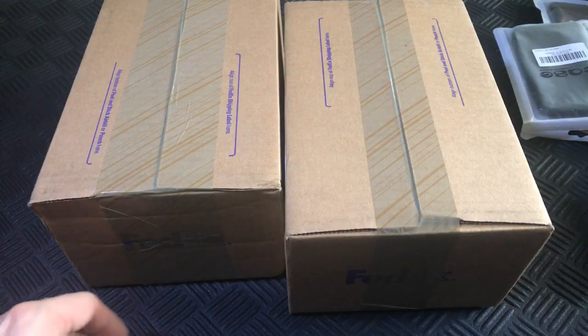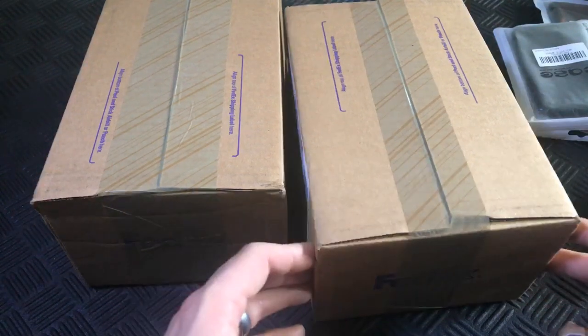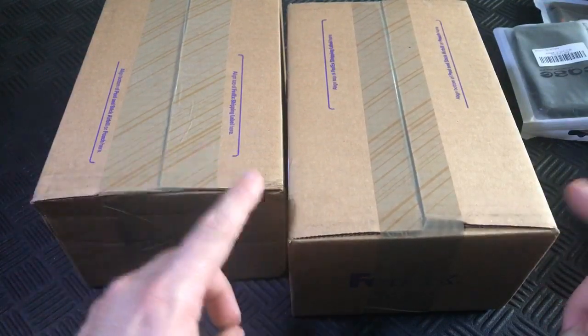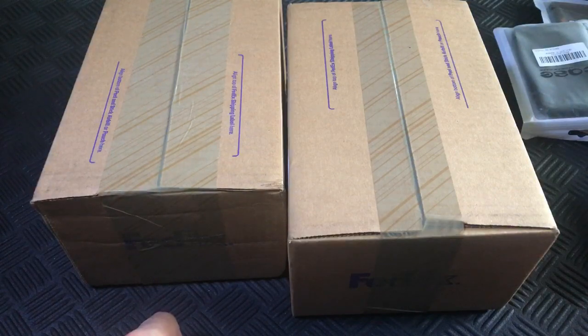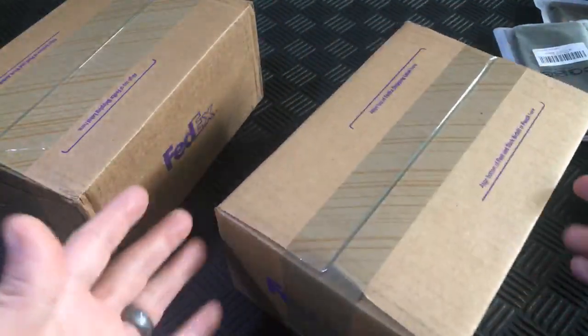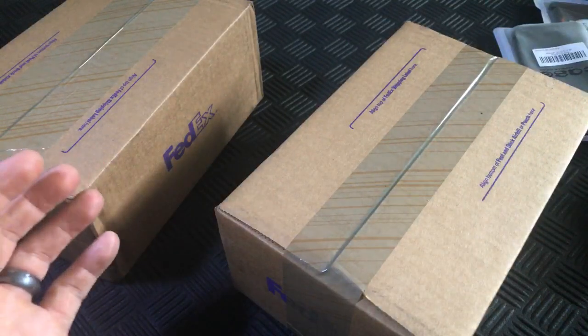This is the live unboxing of the Apple iPhone X in space gray and silver. I have both of them here. Really excited about this live stream because I've never live unboxed any of my iPhones.